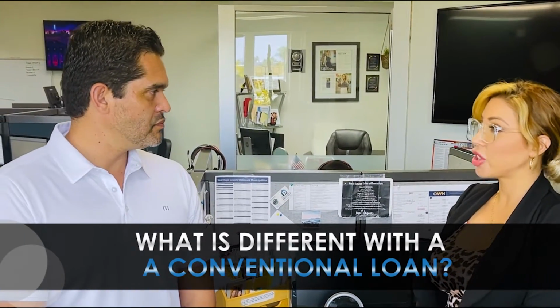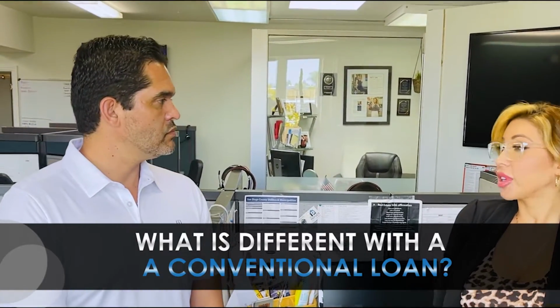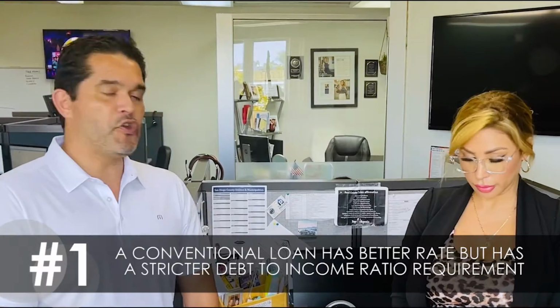Okay, so let's talk about the next type of loan, conventional, which I've heard is the most lenient type of loan, but it's a little more difficult to qualify for, right? Well, it's lenient when it comes to appraisal. Other than that, it's much more strict, because it is credit driven. So you get a better rate given your credit score.